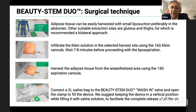And the important thing to realize is that the syringes are designed to clip and create a vacuum of less than 300 millimeters of mercury, above which you get more damage to the cells and more oil produced. So everything has been thought out properly for you. You don't have to think about what pressure to use or how much to pull. You just pull and clip and you're ready to go. Next one, please.